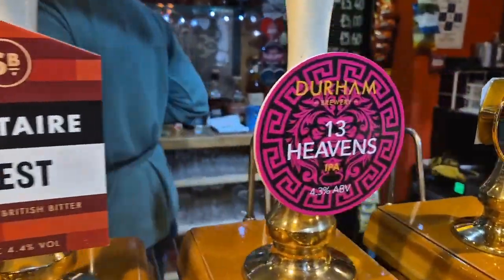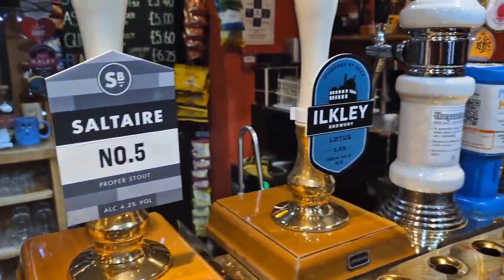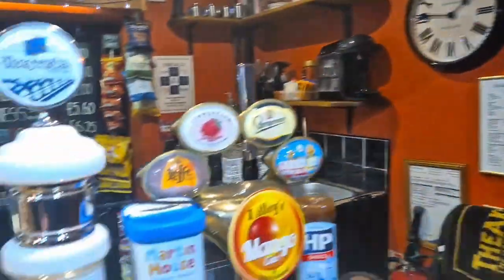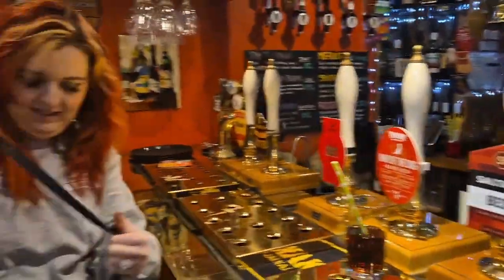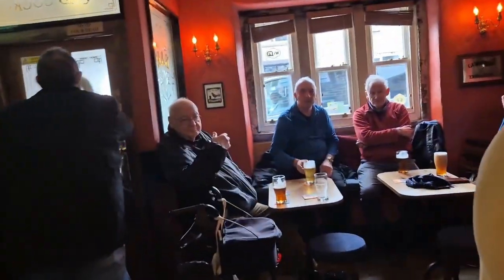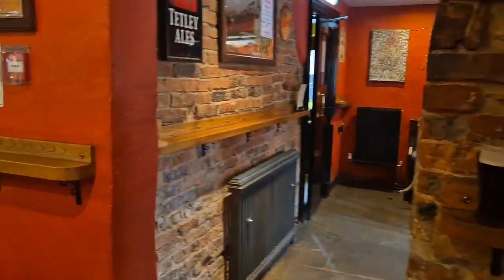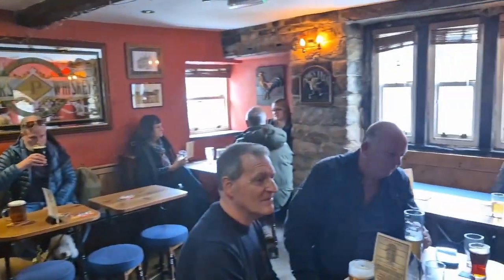And I've gone with this 13 Heavens from Durham Brewery, one that I've never tried before. So that is what I have gone in with. But pork pies on the bar as well. Glorious beer lineup. So yeah, this is mine, 13 Heavens. Loving it, and yeah, a glorious looking little place, little fireplace over on the wall, dog friendly, and if we wander through into there, what a great little place, absolutely brilliant little pub.